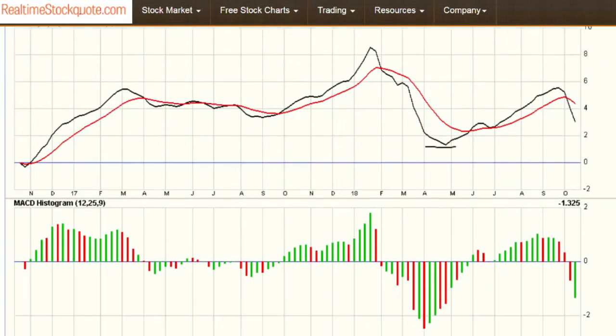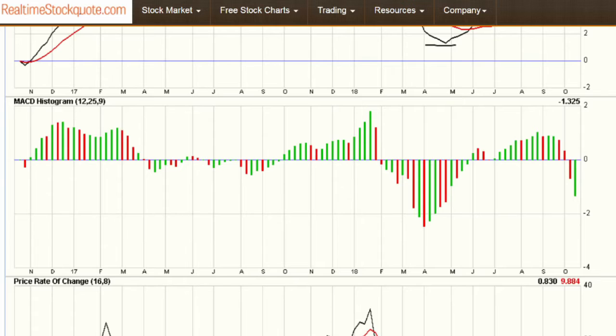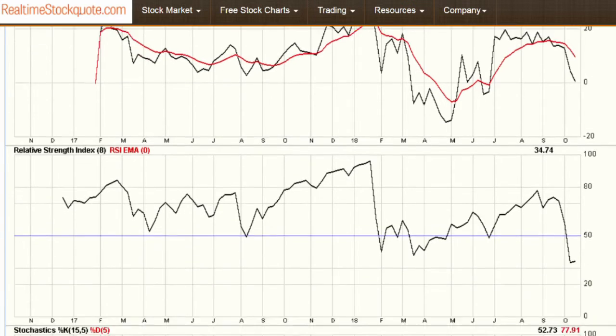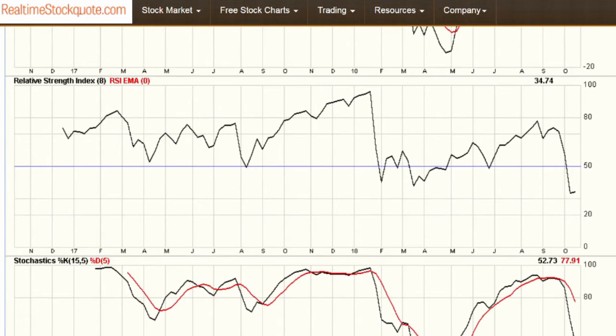Let's go in here to the MACD. That's still accelerating on the downside. Shown the same here, price rate of change. No real bottom yet. The only bottom that we see so far is indicated by the RSI at this point here. Just a small sideways move, but it's not much.